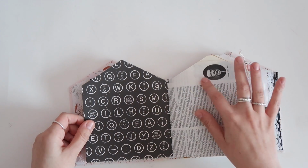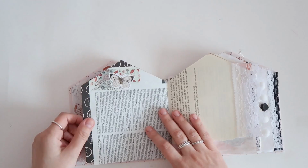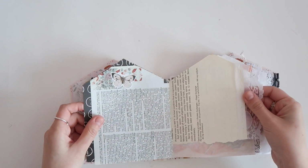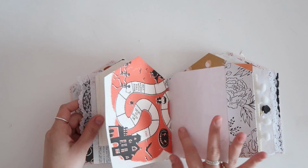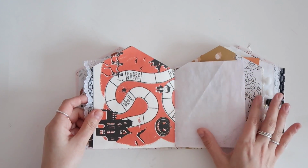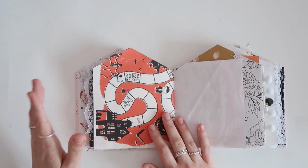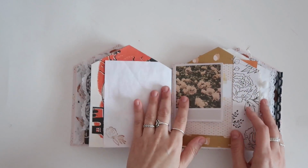Oh, so fun. Oh, look at that. There's a little Edgar Allan Poe there. Little cluster of washi. Here's the other side of that printable. Really fun. I like the idea of stretching out printables and making them into pages. She does that a lot, and I think that's so smart. Never thought about that.